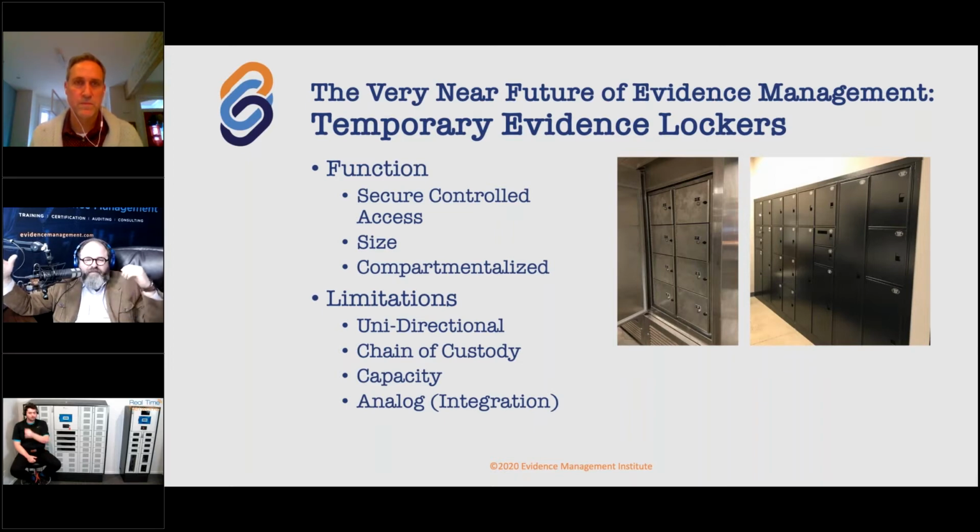I know it would happen sometimes when I was working and in charge of the evidence management unit at our agency, that our lockers would fill up over the weekend. And when those lockers fill up, they're typically being filled by young, gung-ho officers working deep nights, and they fill the lockers up at 3 o'clock in the morning, and they have no more place to put evidence. So they'd have to call somebody in.